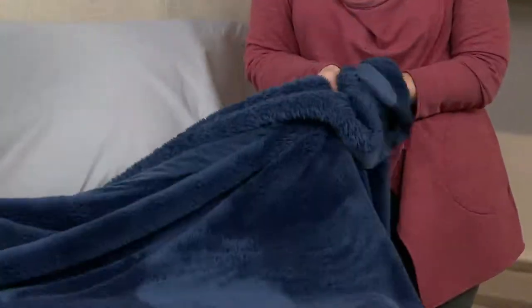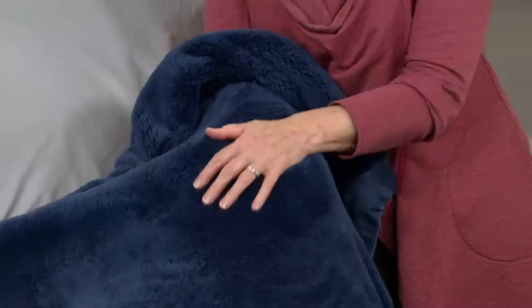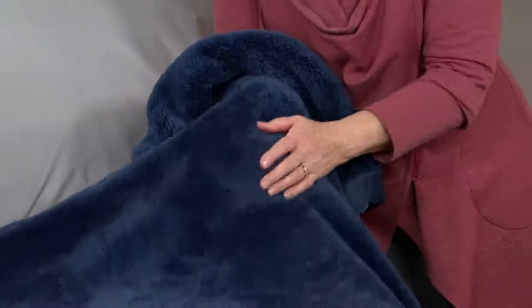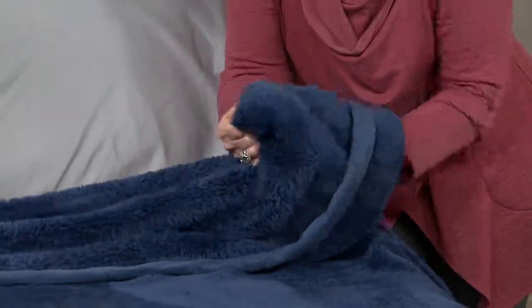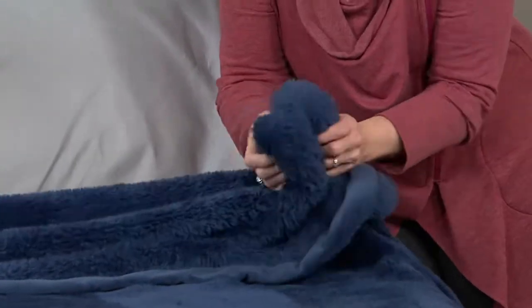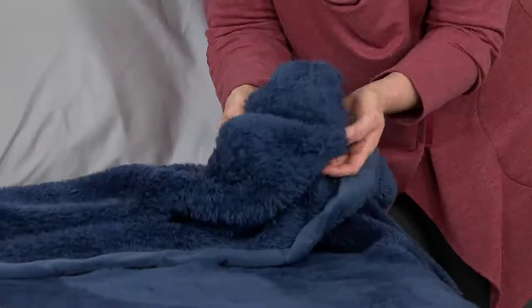This started out as a throw, and everyone loved it so much that we made it into a blanket. It is, first of all, the lightest weight fabric on earth. It has virtually no weight to it. But then, this is this irresistible fluffy fabric. This is one side, which is kind of like a sheared velvet. Then let me show you this side. This is the longest, fluffiest fabric on earth. It is like marshmallows. It is like clouds.